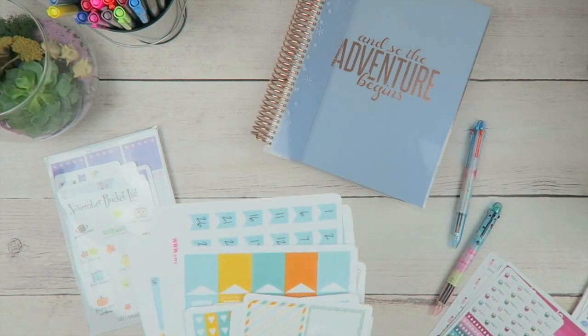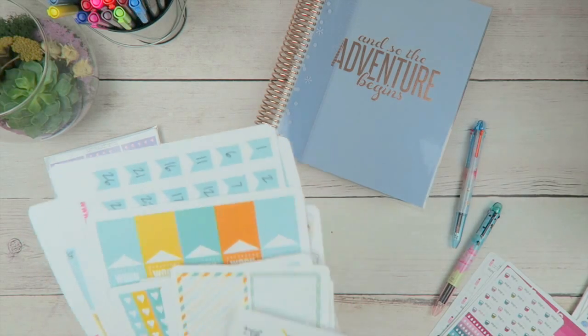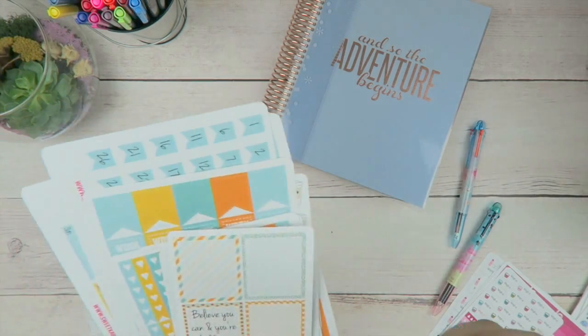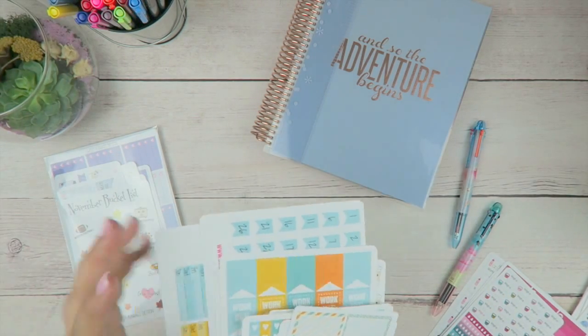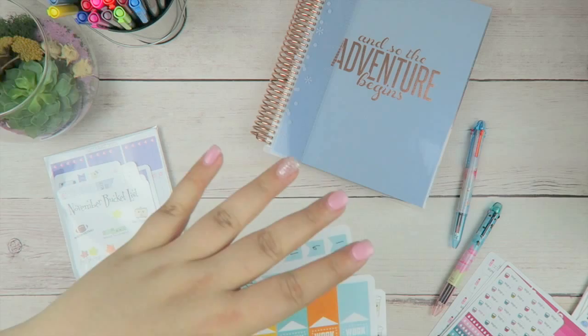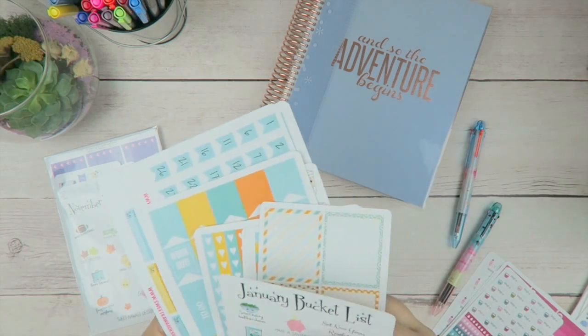So this one has a lot of sheets. Usually it's about 6 to 7 sheets, but this one has 8.5. So you definitely get a lot for your money because each sheet is usually $3.95 with the date covers being 4, and you get the whole thing for 20 bucks. So you get a huge discount.